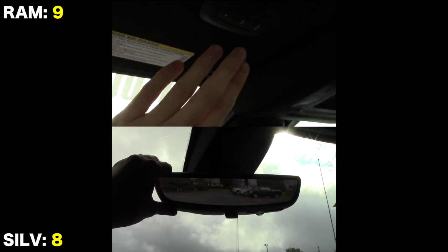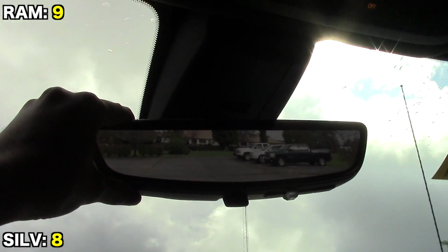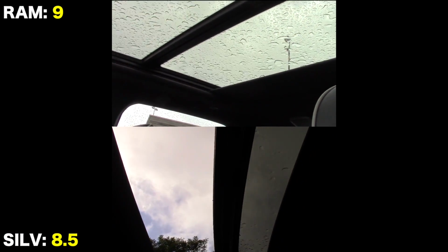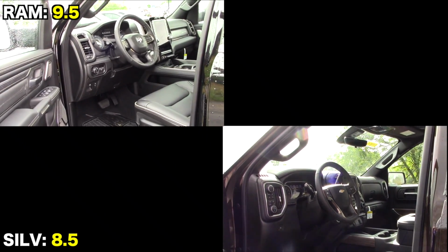Before we get to the back, there are a few more things I want to cover up front. Both mirrors are auto dimming, but only the Silverado's can turn into a camera, cutting out all the obstructions. But fighting back, the Ram has an impressive panoramic moonroof, something which is missing from the Chevy. Now let's go ahead and finish off the cabin by checking out the rear seats.